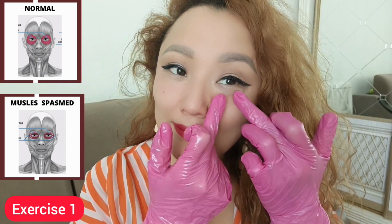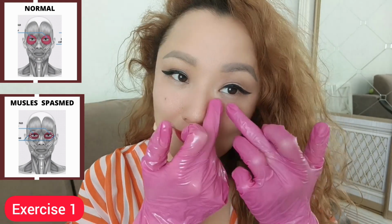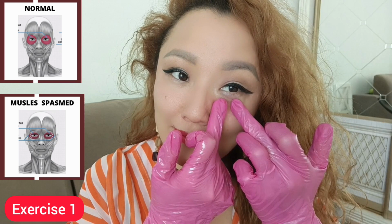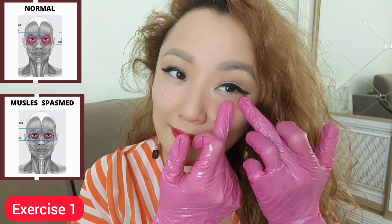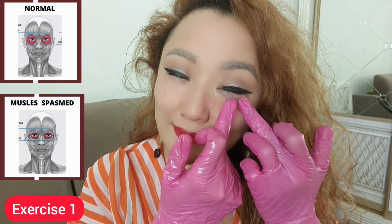Okay, let's do it on the other side. If you have puffiness or bags under your eyes, then exercise will also help.